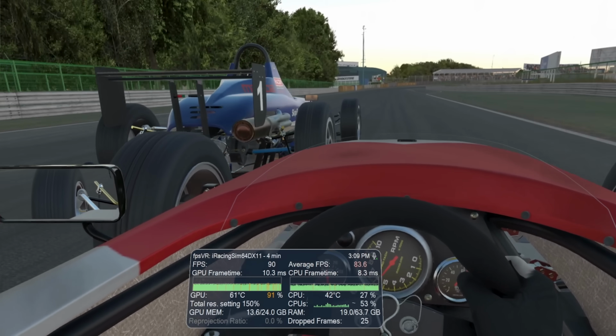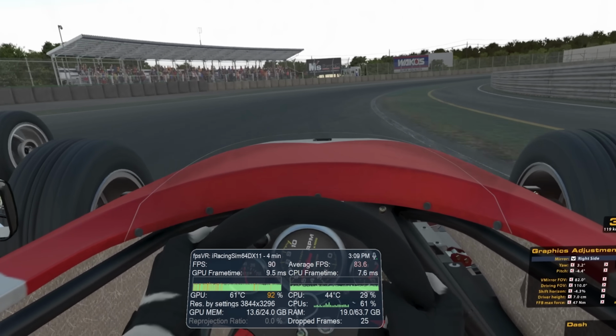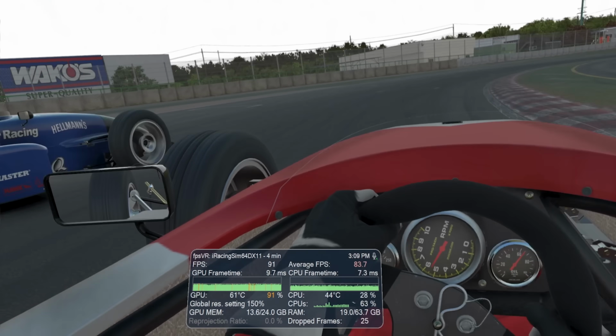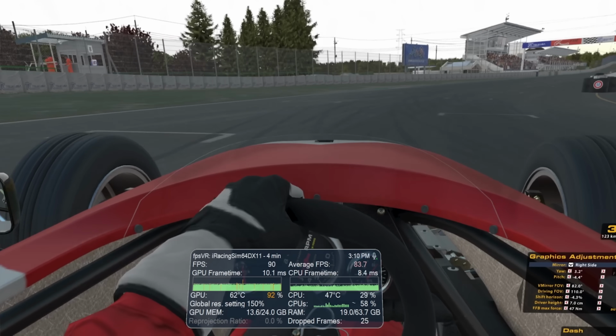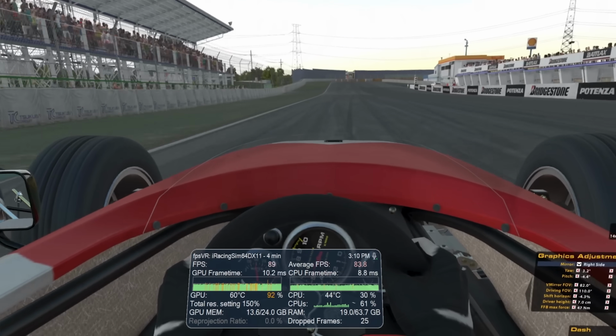But having said that, of course, the performance was already pretty darn good with the 3090 in iRacing. So I'd say if you're only playing iRacing, you're not interested in the other titles that we tested, then there's definitely less value here with the 4090 as an upgrade over a 3090, for example, than what you're seeing in most of the other games that we tested here.